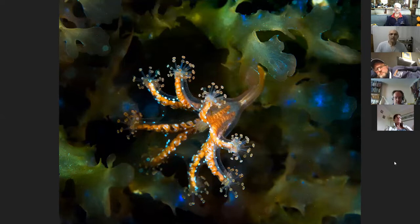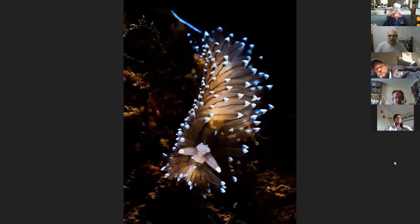Another thing I would like to mention, which is a little bit away from the night shots, is that I had another, let's say, desire, aim last year. That was to take a decent picture of a nudibranch, because I didn't have any decent image of these animals. So I would like to share a couple of pictures I took last year of nudibranchs. And this is one of them.